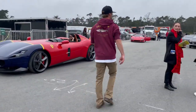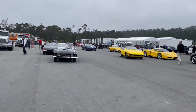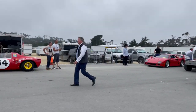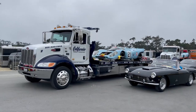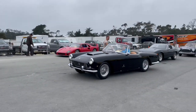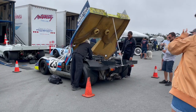Billions of dollars worth of Ferraris. Holy shit. Nuts. Freaking nuts. Holy moly. Oh my god, there's the 917K. Damn, two 917Ks. Holy moly. And billions of dollars worth of Ferraris. Freaking nuts.